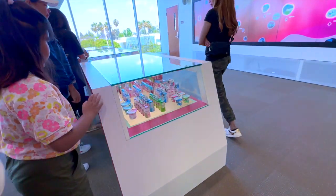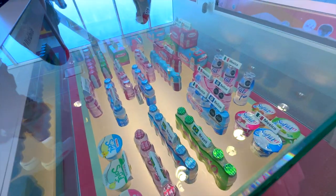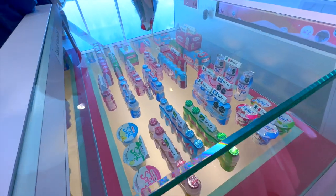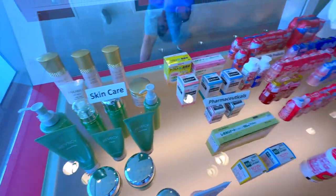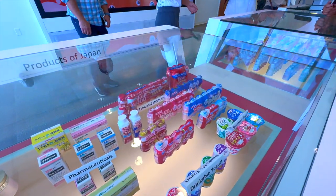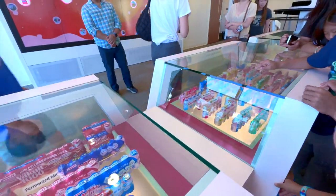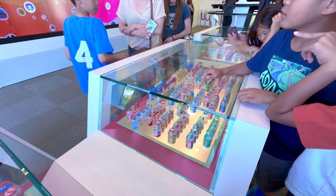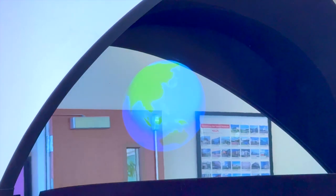Wow, look at these, Yakult. Kelby, there's green? What, there's green? Yeah. Skincare too? This is like Neymar. What's this one? There's a strawberry, Kelby.